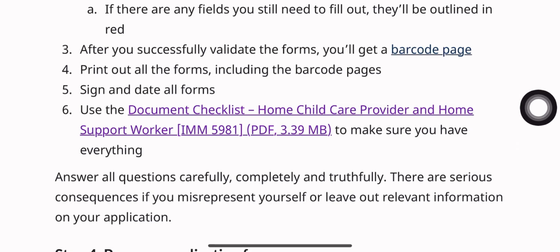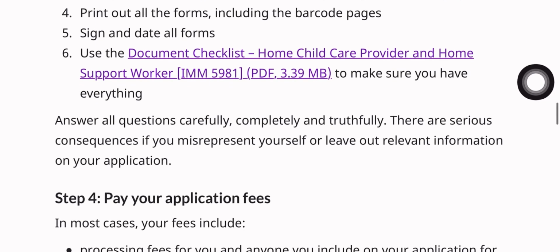So nag-provide na rin sila dito ng document checklist kung saan pwede nyo itong i-print para ma-check nyo kung ano pa ba yung mga kulang nyo or kung maidadagdag pa ba kayo.